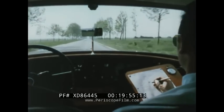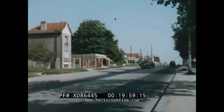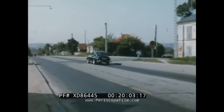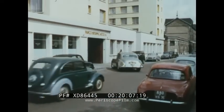As a result of rigorous development testing all over Europe, such is the traditional reliability of Rolls-Royce and Bentley cars that little beyond routine servicing is ever required.